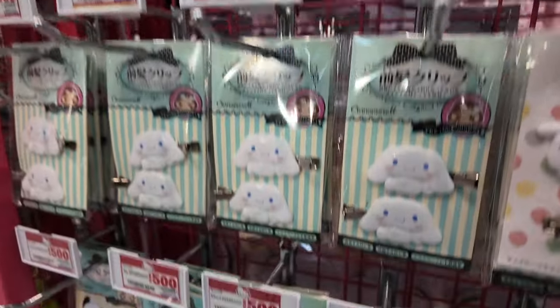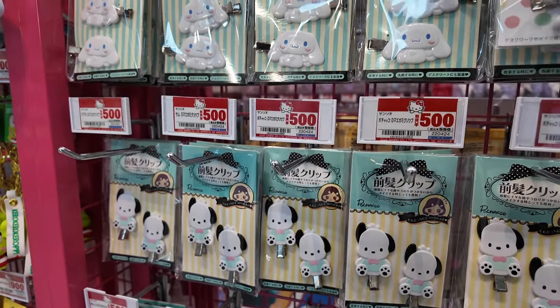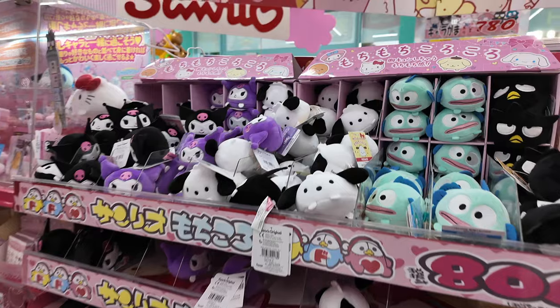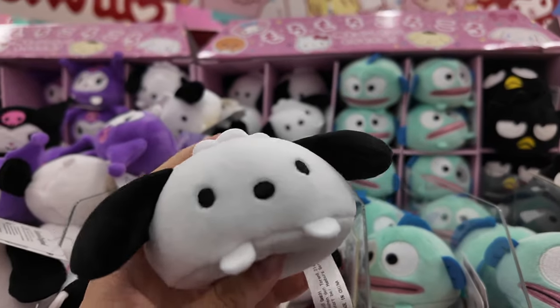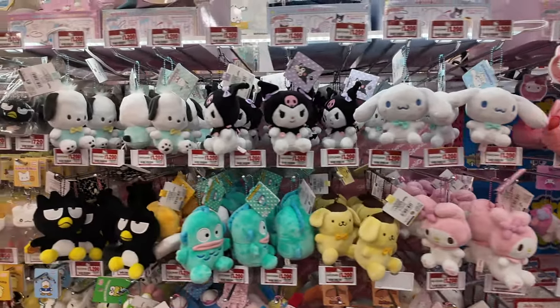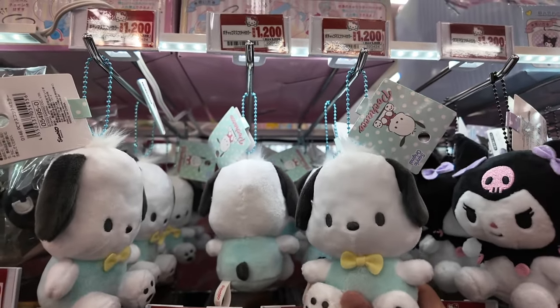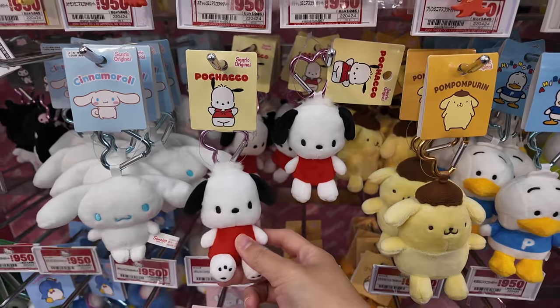I really want to get these clips, but I really don't know if I should. Oh my gosh, what do I do? My favorite character is definitely Pochako. And this is so soft and squishy. Oh my gosh. There's so much Pochako things, but I don't know. I really want it. So cute as well.